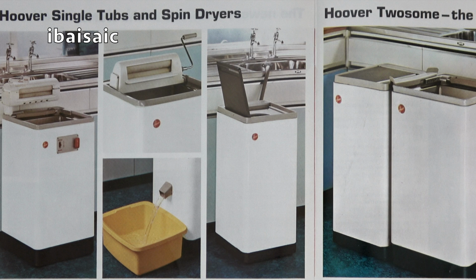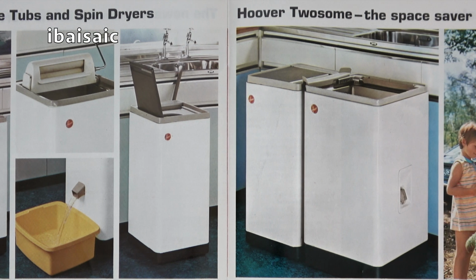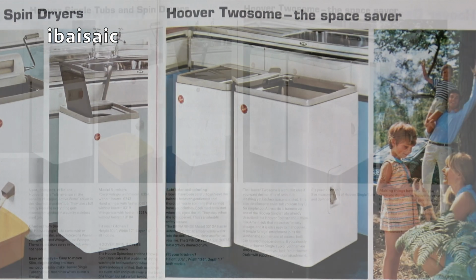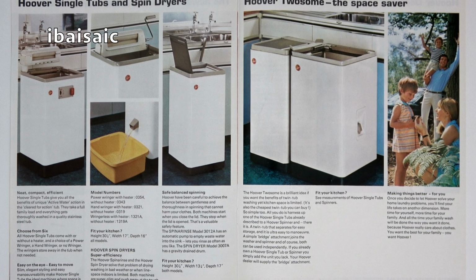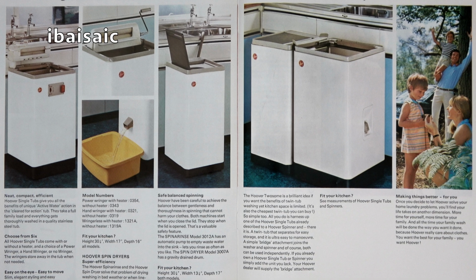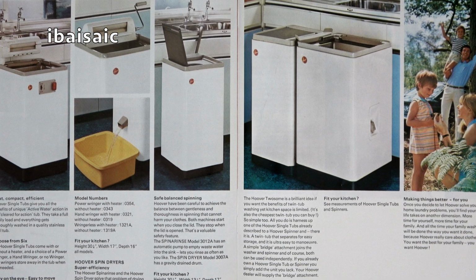The last 2 pages in this brochure feature the Hoover single tubs and spin dryers and the Hoover twosome, the space saver. Neat, compact, efficient. Hoover single tubs give you all the benefits of unique active water action in the cleared for action tub. They take a full family load and everything gets thoroughly washed in a quality stainless steel tub.